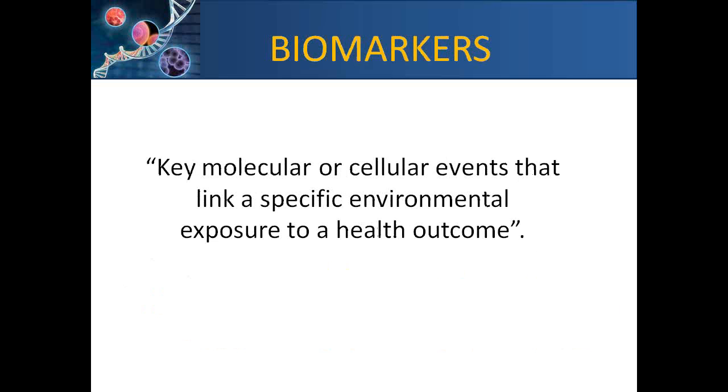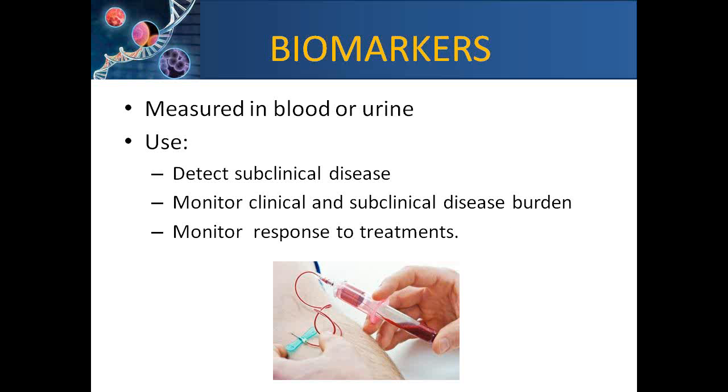Biomarkers are key molecular or cellular events that link a specific environmental exposure to a health outcome. They are typically measured in readily available body fluids, blood or urine. They are able to detect subclinical disease, are used to monitor clinical and subclinical disease burden, and to monitor also response to treatment.